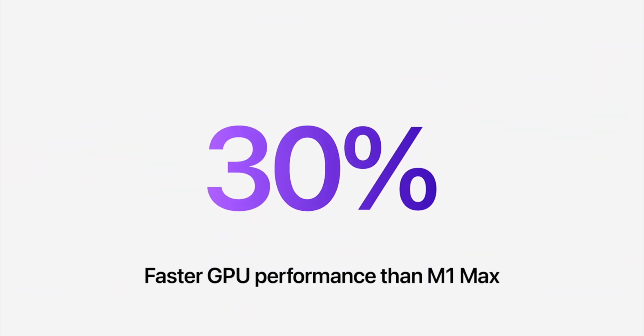So we do still have the same basic structure of a double binned 14-inch MacBook Pro and then different binning versions for the M2 Pro and the M2 Max. So what about performance? Well, Apple gave us a little bit of an idea of what to expect when we start to get our hands on these chips.